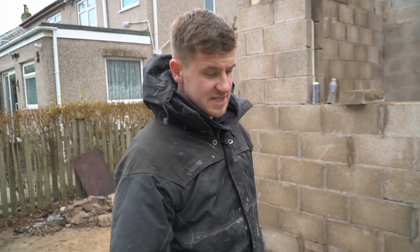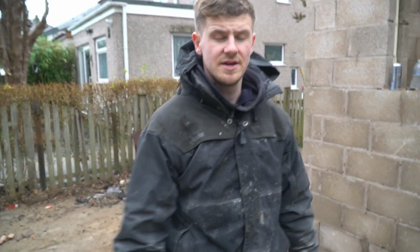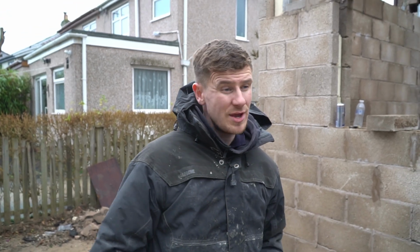Absolute bargain. But obviously there was a risk on the purchase, because it wasn't mortgageable because it had the subsidence, so there was a risk that it might have needed underpinning, which to anyone who knows the building trade and the property trade, is quite a big job. It would probably have been 12-15k to underpin a house of this size. But even at worst case scenario, the numbers still stack for the deal, don't they?